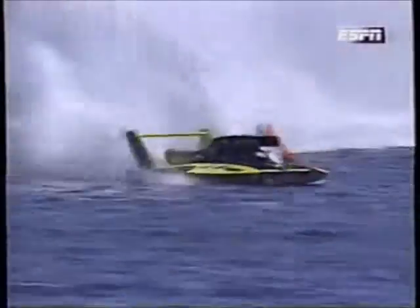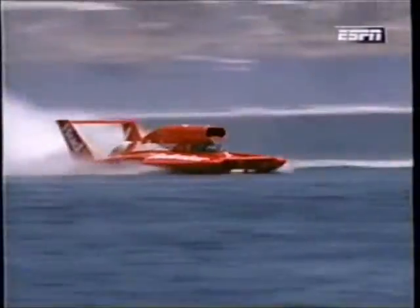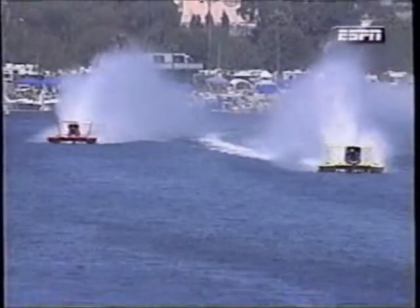Now, Jim, we talked earlier about how the water is smoother here in Mission Bay because it doesn't come back off the banks of the various islands. As we look at our Zodiac lap speed of 157 miles per hour, that puts him at about 200 miles an hour on the straightaways. First place, Smokin' Joe's. Second, the Miss Budweiser. Third, Scott Pierce in the Miss Vaughns.